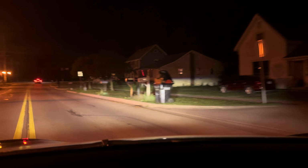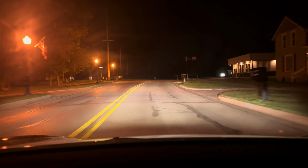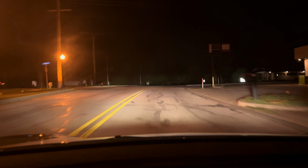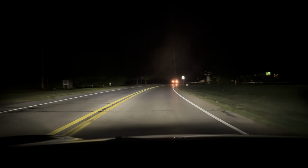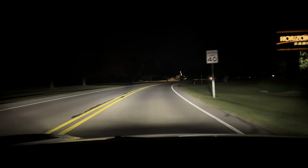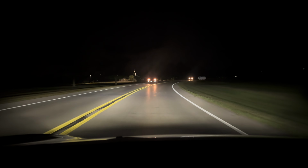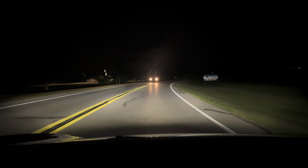It's about 10 after 10, and I needed to go to Walmart to pick up some stuff before they close. So we're going to take self-driving for a little nighttime driving and see how it does. This is something I have not ever done before. At all, ever. So we will see how nighttime driving does.